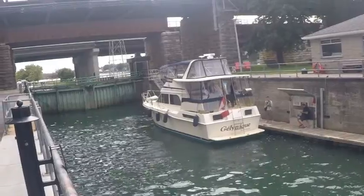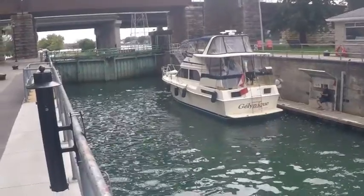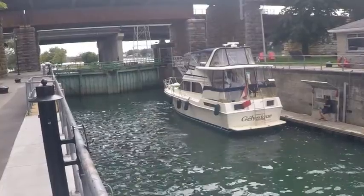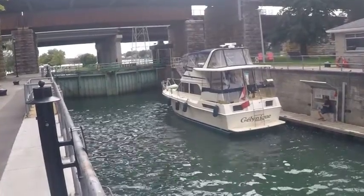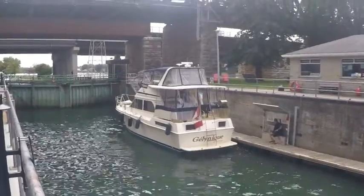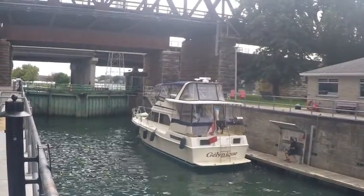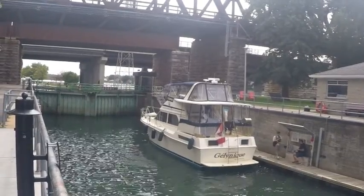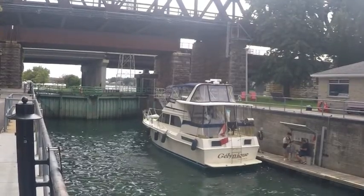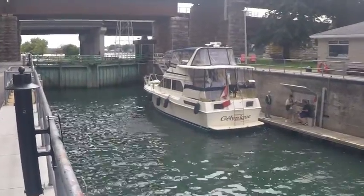We are at the St. Anne Bellevue locks and we're watching a boat go through. A lot of you know about locks, but not many of you have ever seen one. This boat has just sailed in, and what they're doing is letting the water out of the other lock to fill up this one so they can go up the lake instead of going through the rapids or the falls.